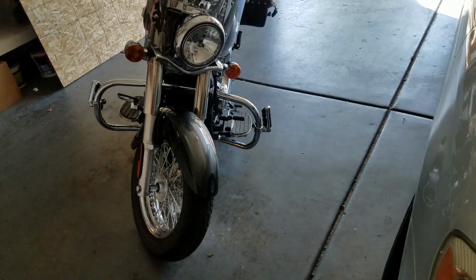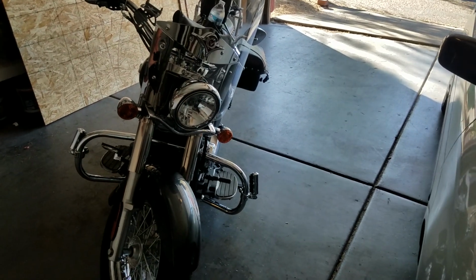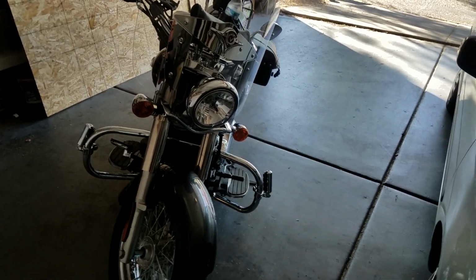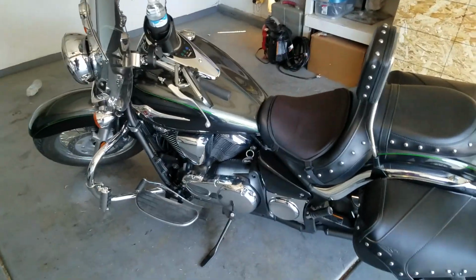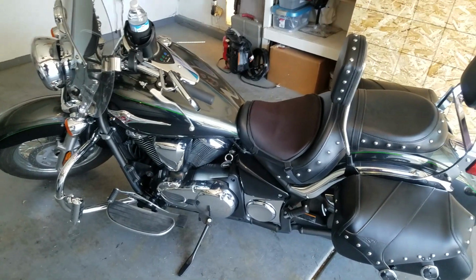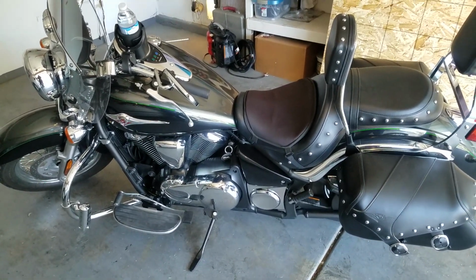Everything has been great. I ride with a couple of clubs and keep up with everybody just fine. If you have any other questions, go ahead and post them. I'll try to answer them. But I do love this bike. I think it was the best all-around bike I could find, and I've had some great deals offered to me on some bigger bikes, even a Goldwing.